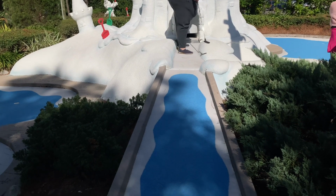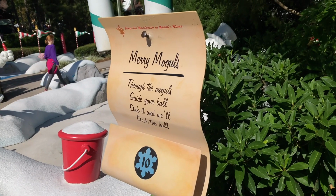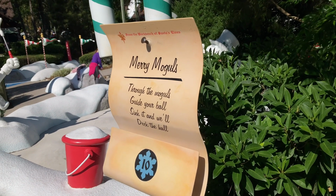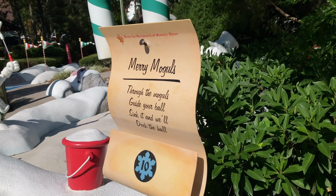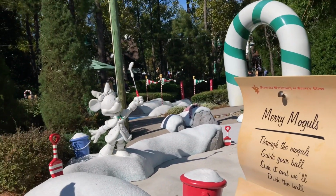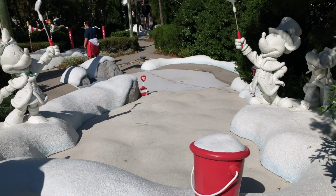This one was fun. Merry Moogles, through the Moogles, got your ball. Sink it in and we'll deck the hall. Two, good job! Kind of down the hill through those Moogles.